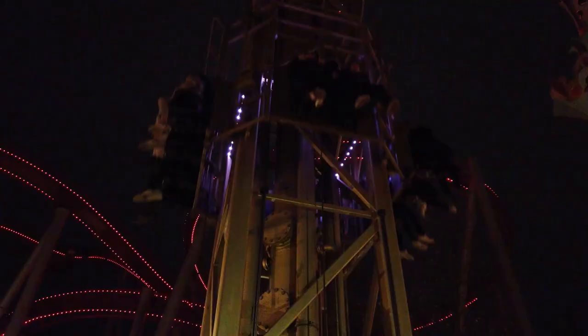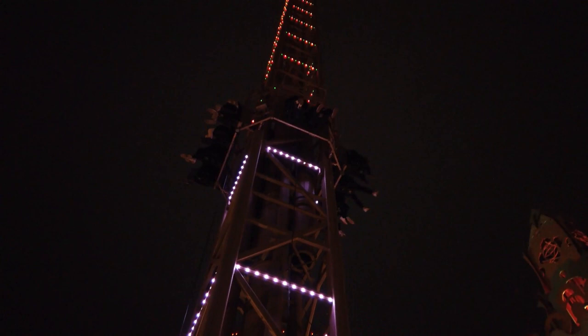Time for the drop tower in the dark. Again with chasing lights. This is so cool.